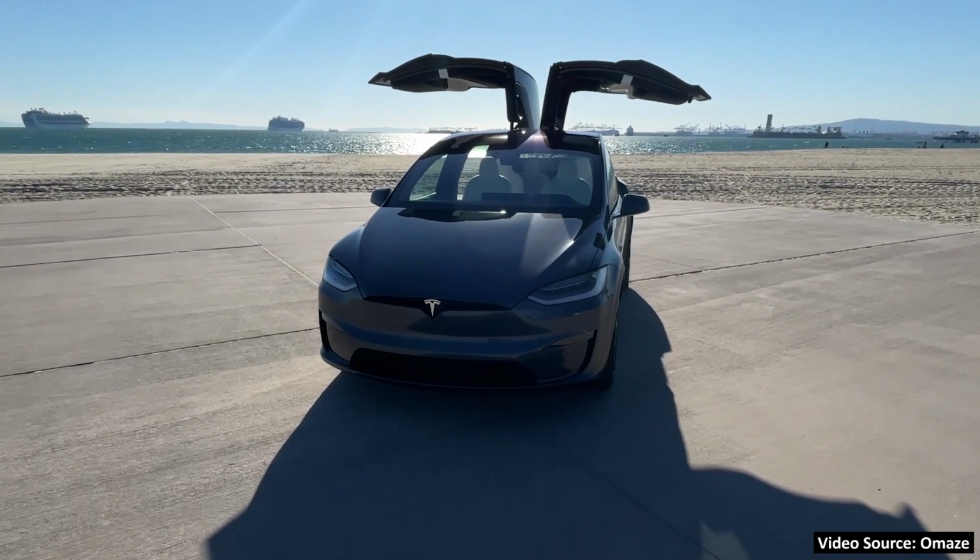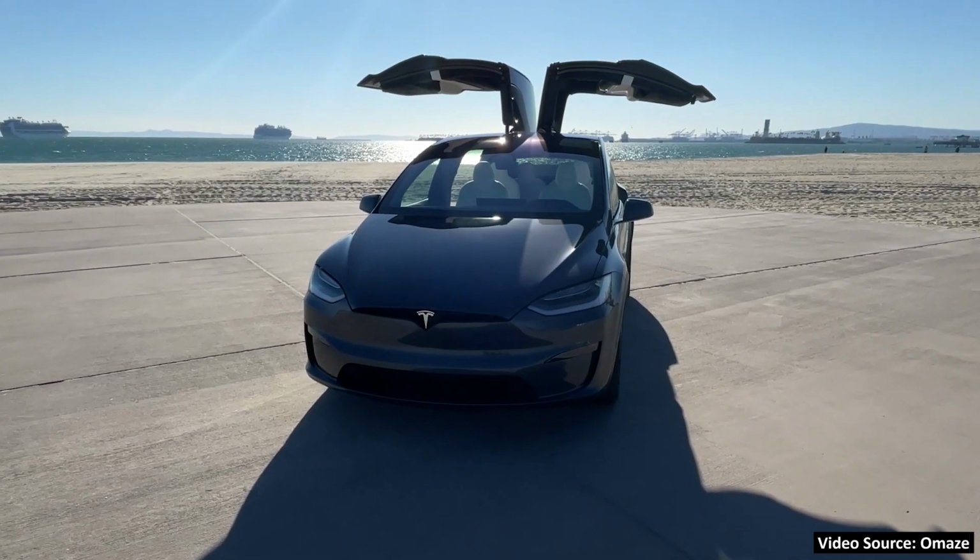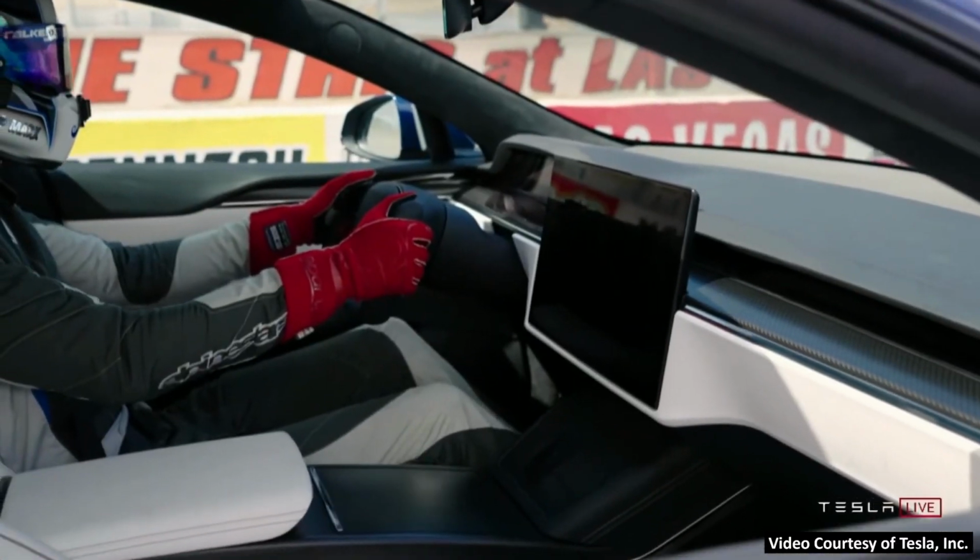However, beyond just SUVs, the Plaid Model X can even embarrass some two-door supercars at the drag strip. So in this video, we're going to dive into some real-world drag strip test results for the Plaid Model X and also some other supercars, and I'm going to show you why the Plaid Model X is really a supercar in disguise. I'm John, and welcome to Cleanerwatt.